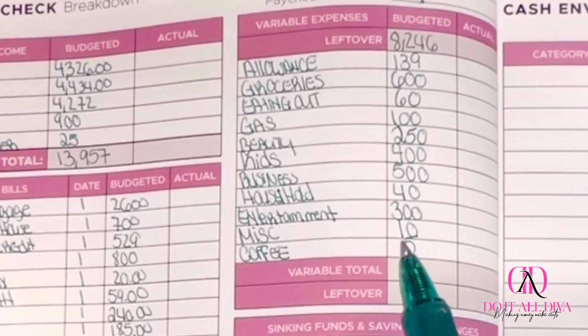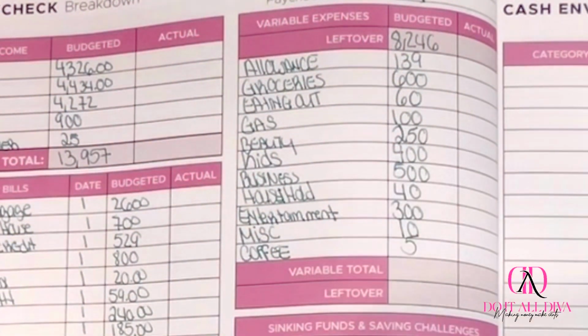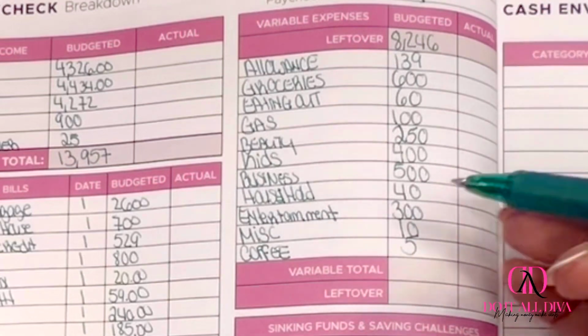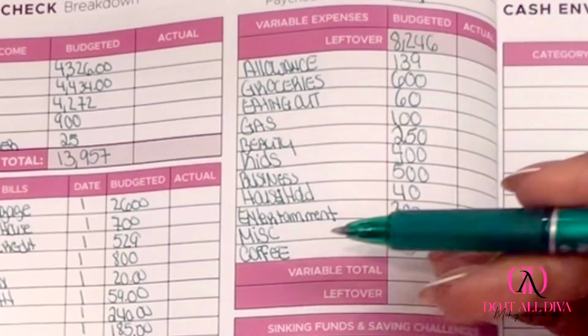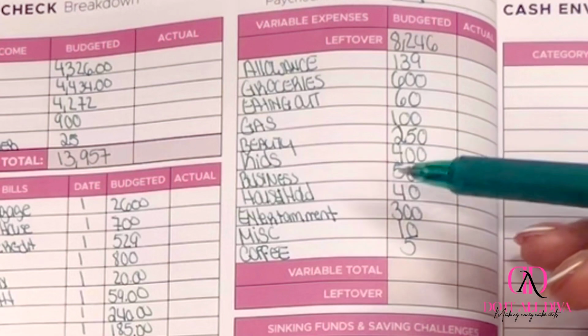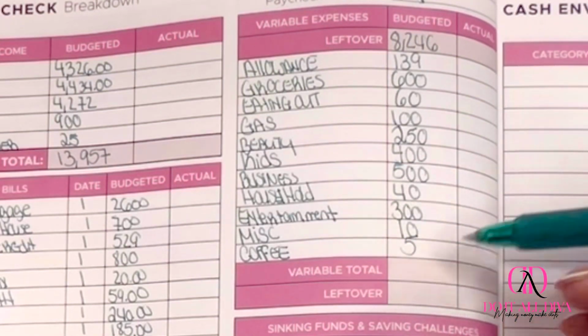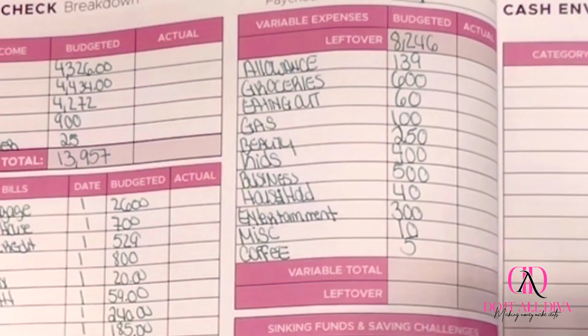Yes, girl, we're talking holiday season because she's gonna be here pretty soon. So I'm gonna go ahead and just put $500 towards that. Household, $40. Entertainment, like I said, the kiddos, they want to do something before they go to school, so $300. Miscellaneous, $10, and coffee, $5. Let me go ahead and add all this up and see where we are.